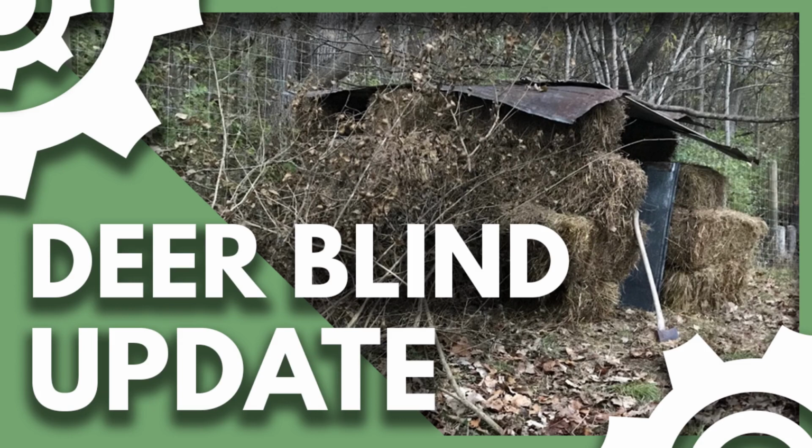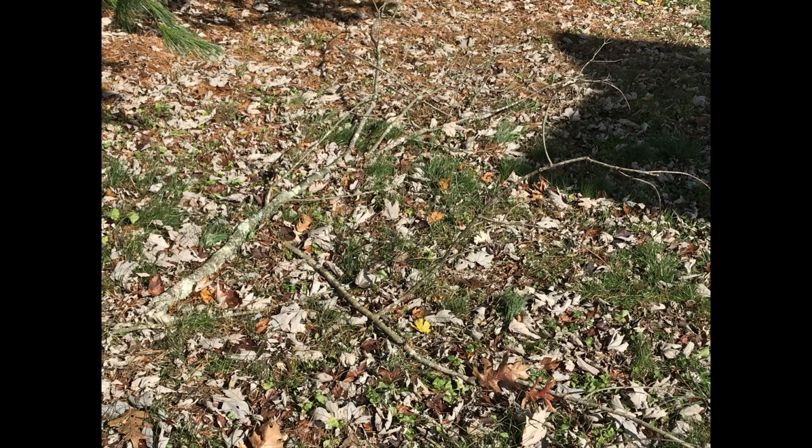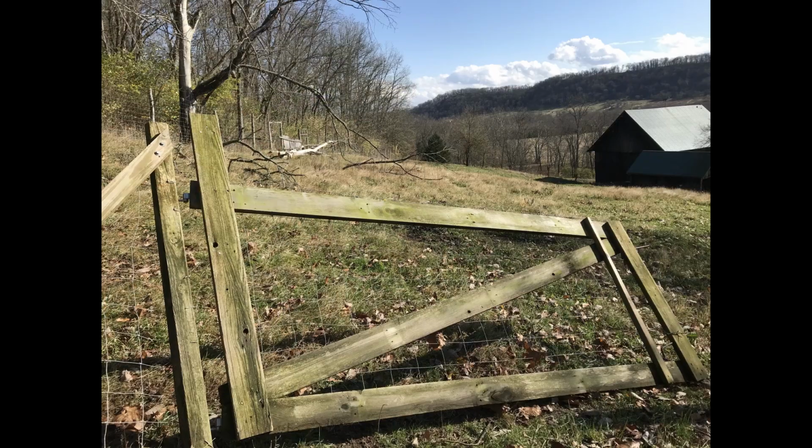This is an update on the hay bale deer blind. A couple of days before opening day of deer season, we had a moderately strong windstorm overnight. 50 or 60 mile per hour gusts, not a tornado, but enough to do some damage. It knocked down a lot of mostly smaller tree branches and some dead trees, and it was strong enough to snap off a weak gate post and break down one of my pasture gates.